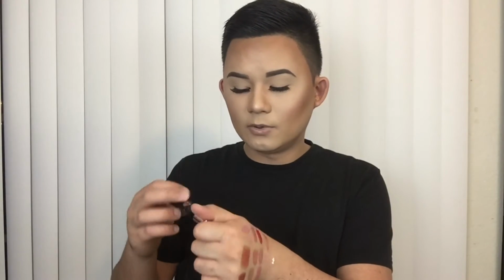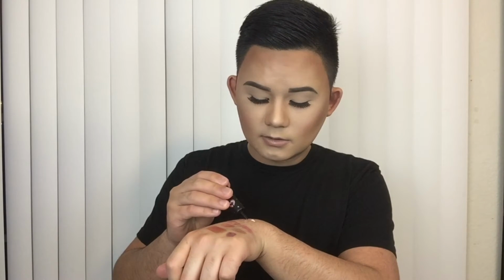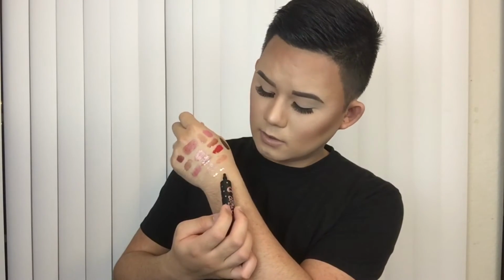And then the Lime Crime Glitter Helper is actually white. It's like a clear white. So it comes out white, there it is here, and then it just blends out clear.